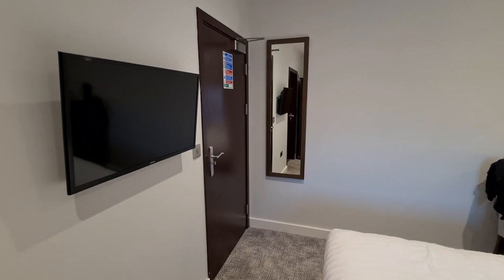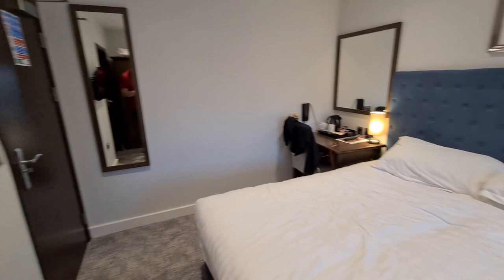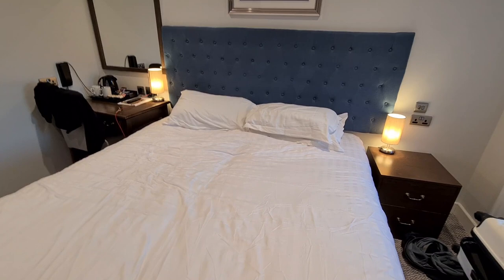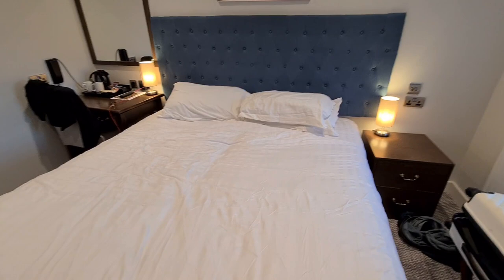So this room where I am tonight is situated in a separate part from the hotel. There's around 12 rooms in this block. You get your own private lift as well. So there'll only be 12 rooms here tonight. I've seen someone already in this block.